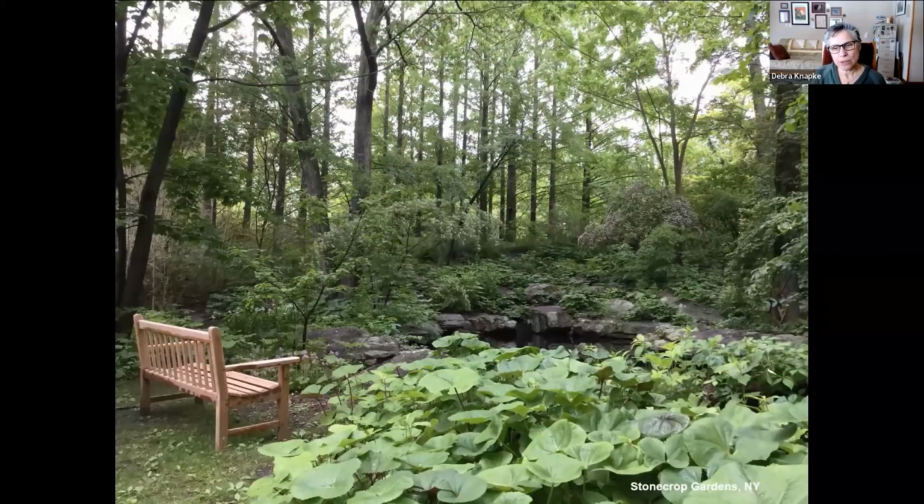And here we create a place for repose, for contemplation. We look at, well, shade to me always is a calming place. And this is at Stonecrop Gardens in New York. An amazing garden. If you're ever in Westchester County, please stop.